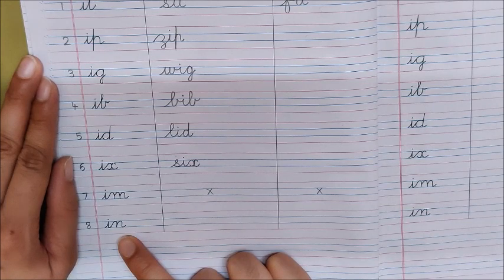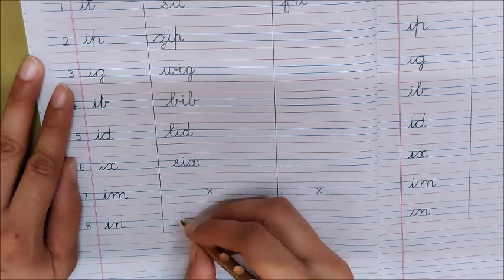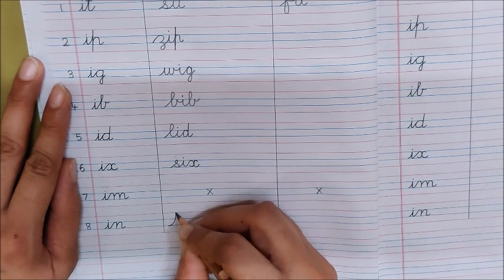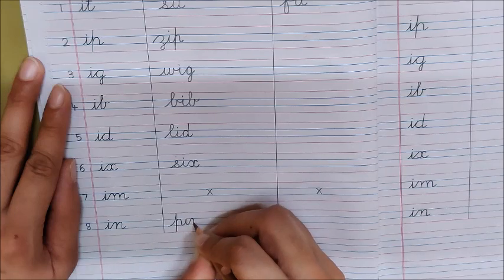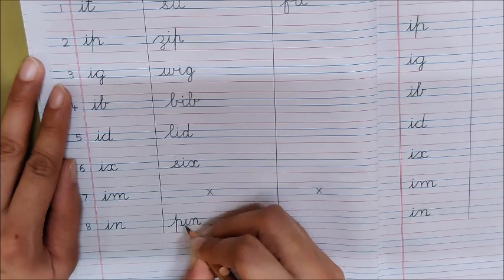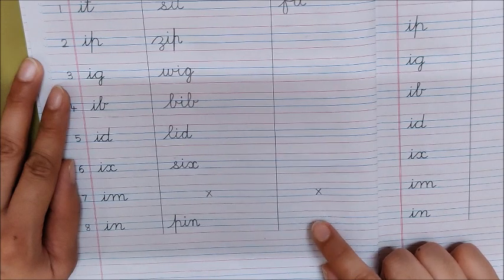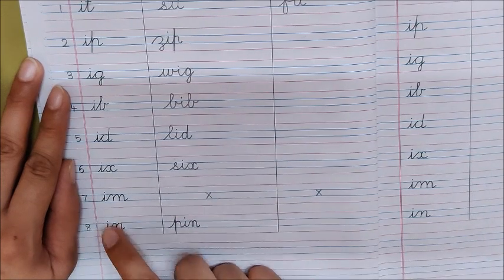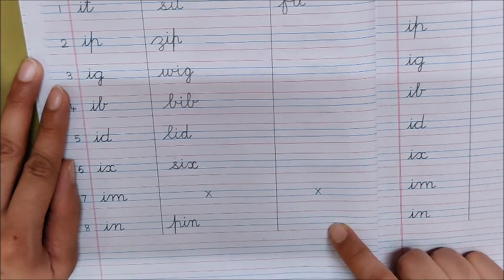Last family, in. I will write here pin. P, I, N. Pin. Now your turn to write another rhyming word. It should belong to the in family. You have so many words. Bin, fin, spin, tin. So write on your own.